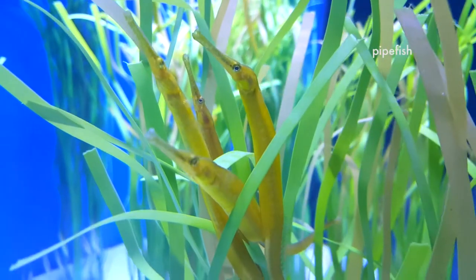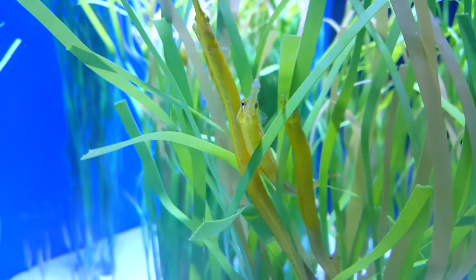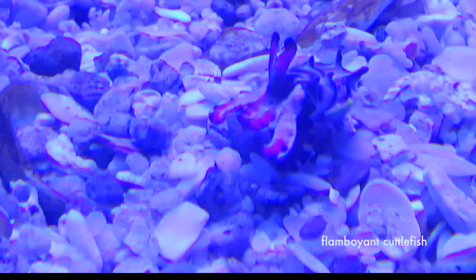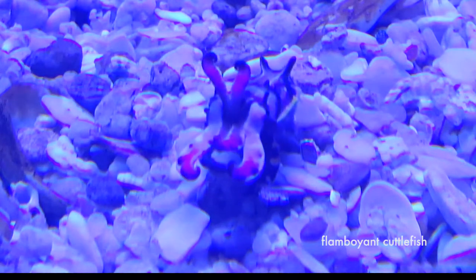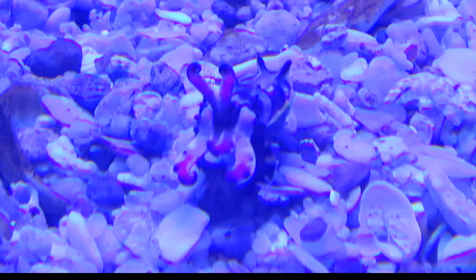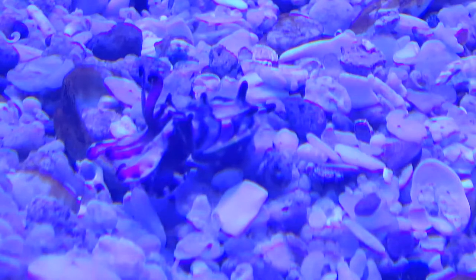I believe these are pipe fish. I had to stare at these for a while. I'll stare at anything with strange shape or strange movement, like the flamboyant cuttlefish. Look how the stripes move down its back. Jellyfish are another one. Odd movement, I could stare at them for hours. Okay, not hours, minutes.